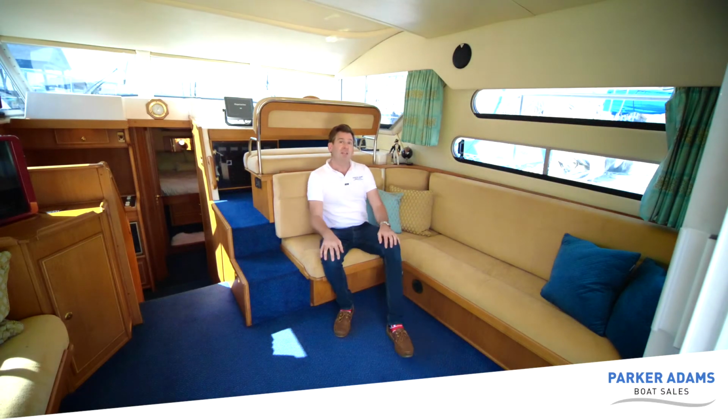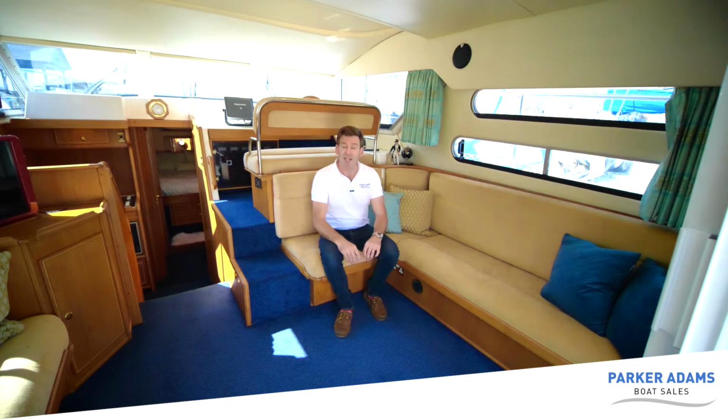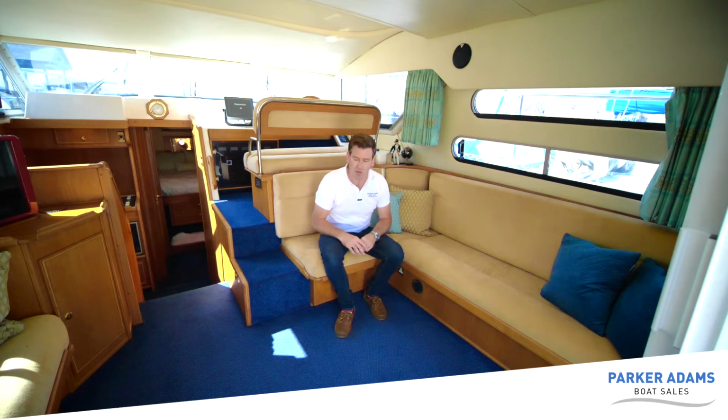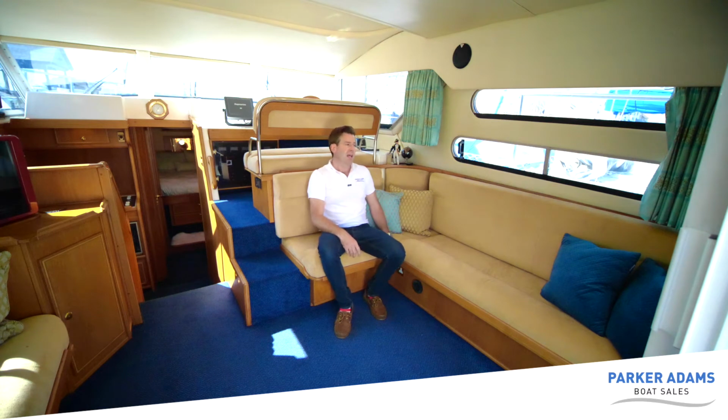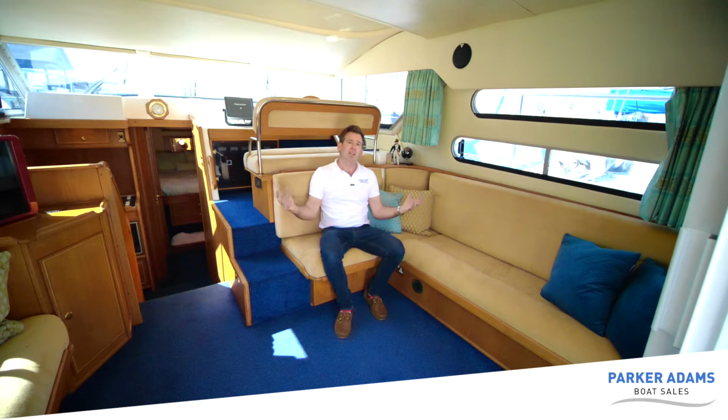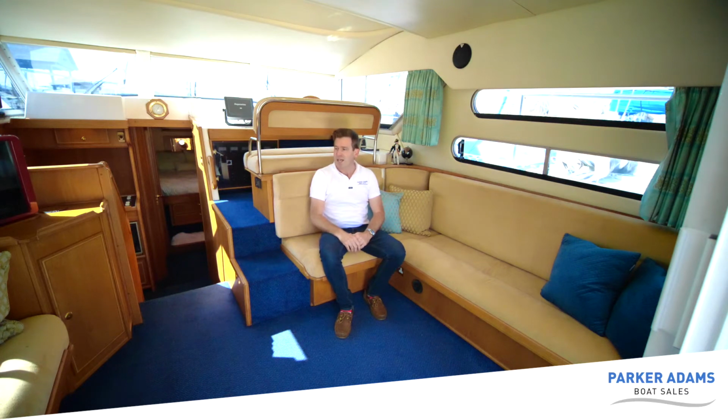Right, here we are in the main saloon of the Sunquest, and again, very generous on space. We have an L-shaped seating area here, and there's another bench seat just the other side there, which is fixed. There's loads of storage in here as well. There's lots of cabinetry storage. There's also storage under the seating as well. And what I really like about here is it's nice and bright in here. We've got lots of windows on both sides, the windscreen and the side windows bringing lots of light into this area, and it's a very, very pleasant place to be.